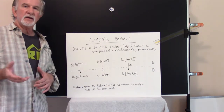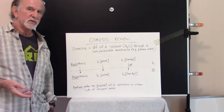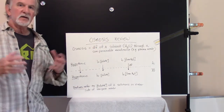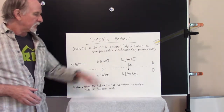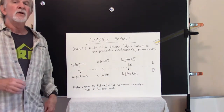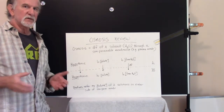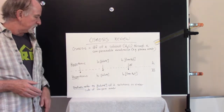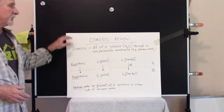So do make sure that you go back in your notes and review the discussions we've had about osmosis in the past. But what happens with osmosis is that water is going to diffuse from an area of high water concentration through a semi-permeable membrane into an area of lower water concentration. And that also means that when osmosis occurs, water moves from the solution with the low solute to the one with the high solute, and from a hypotonic solution into a hypertonic solution.